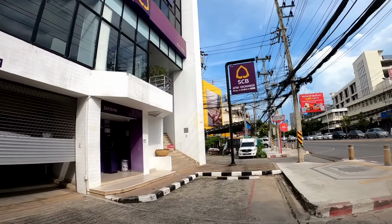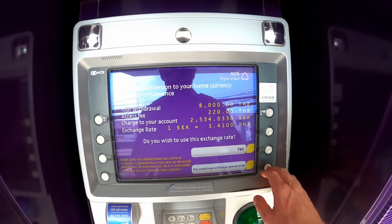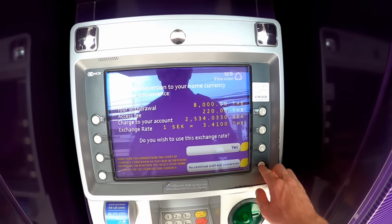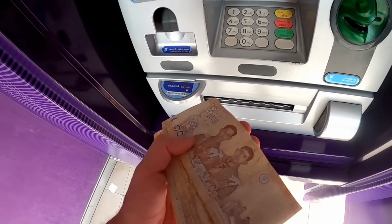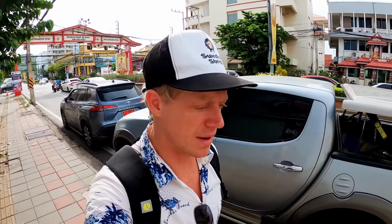Here we have one bank, Digital Solution by GSB. I think the other one here seems more legit. Siam Commercial Bank. I'm going to try this one instead. You have to decline the conversion, otherwise you get screwed. Always decline the conversion. So I got 8,000 baht. I'm not sure exactly how much that is. I think almost $200 or so.